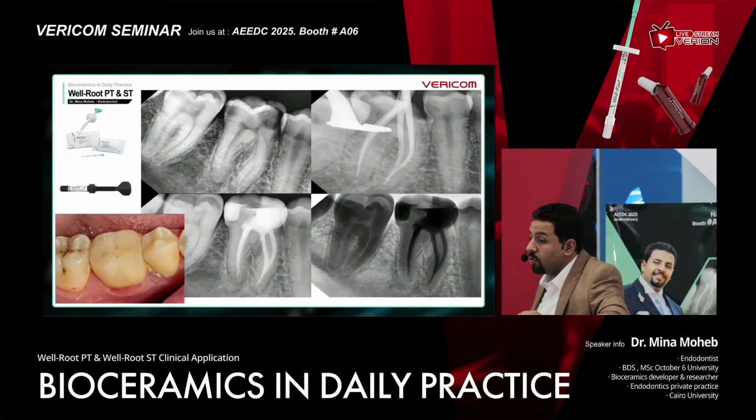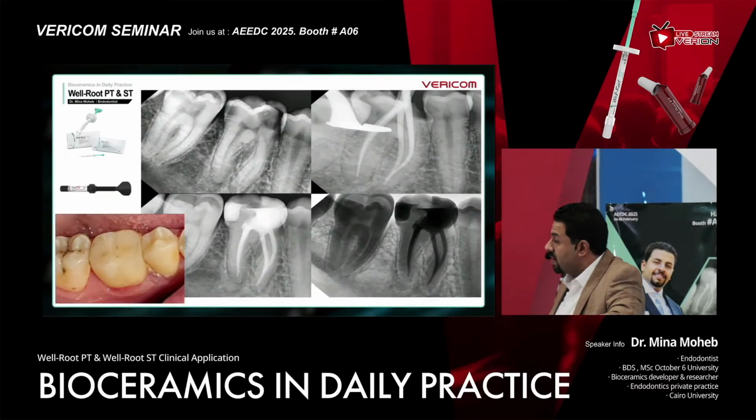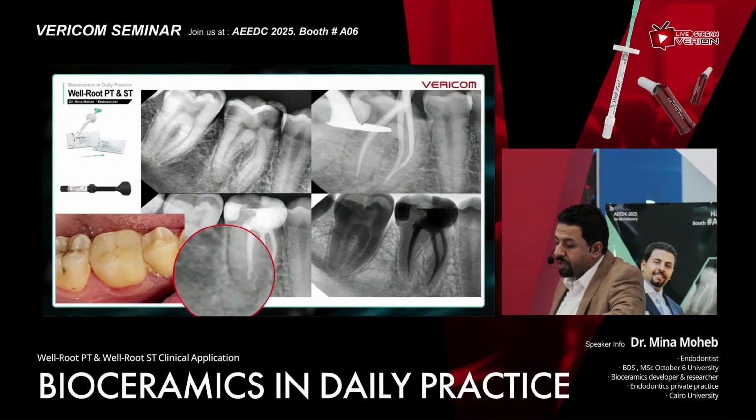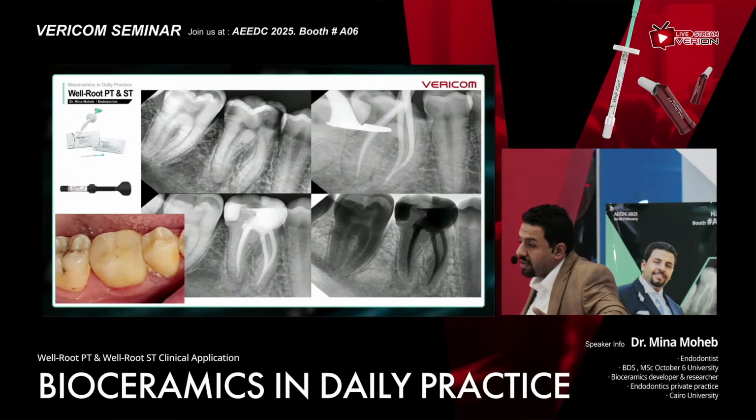In this case also, I wasn't able to achieve patency. So after I injected the sealer, I got a tortuous lateral exit filled with the sealer that was nearly impossible to be negotiated with hand files. No file can enter through this area.